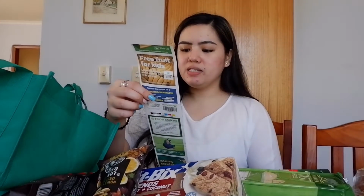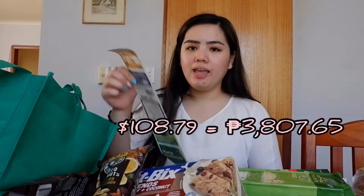May stock dito. And the total ng groceries namin is $108.79. As in, lahat to. Ang dami ha, as in, super. Keri na, di ba?